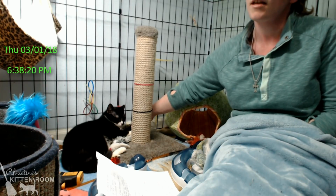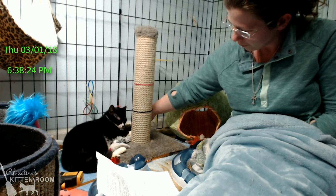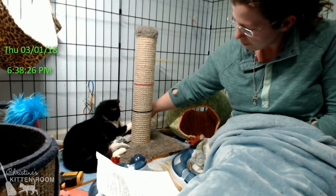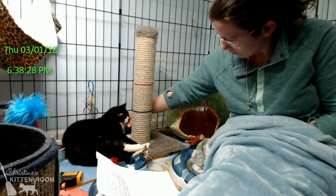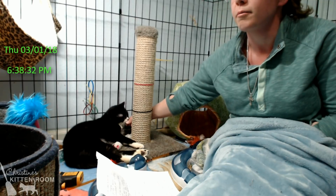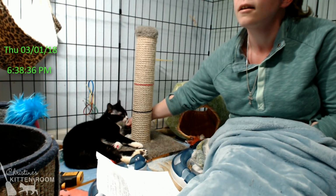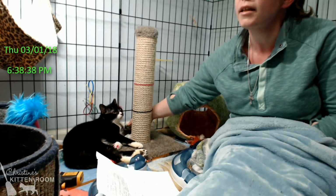Molly, you have been, I can't think of the word. Indispensable. He's nibbling on me. He's giving me love bites. We really do, don't we?